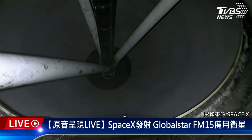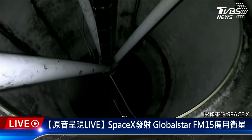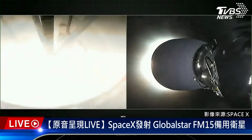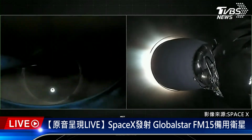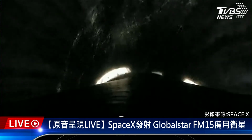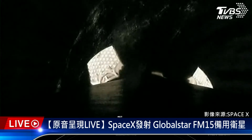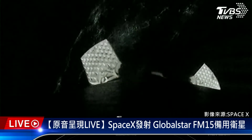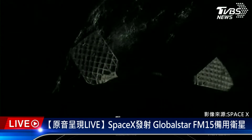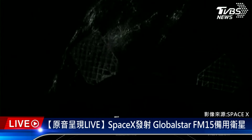Main engine cutoff. Stage separation confirmed. MVAC ignition. And some great call outs there. We did just see MECO with the first stage engines shutting down, stage separation, and SES-1. We saw that startup of the MVAC engine on the second stage. Now what you're seeing on your screen is a view of the first stage with the grid fins deploying there.